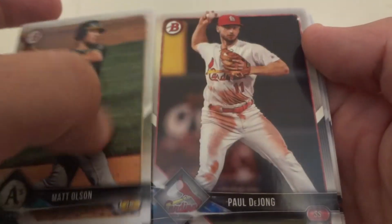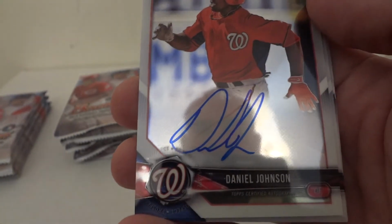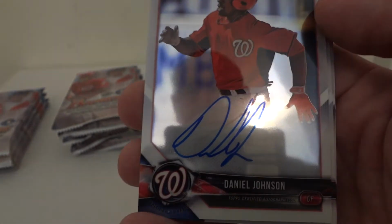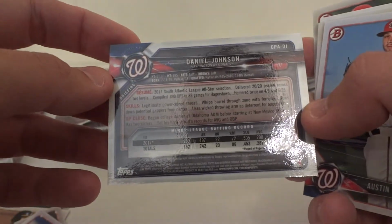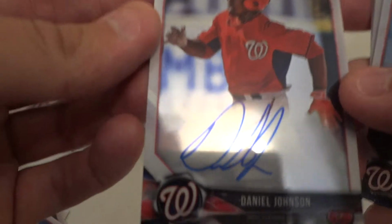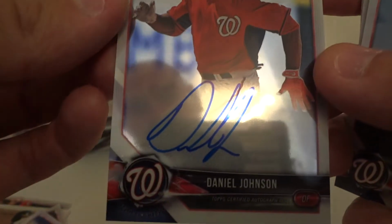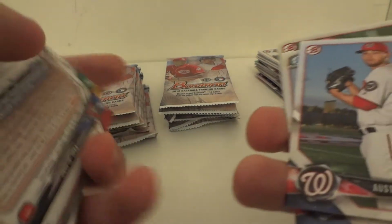Matt Olson, Paul DeJong. So there's my autograph, Daniel Johnson. I believe I got a few items of him signed already since he's in that. And like I said, my hometown team is a Nationals affiliate. So not a bad looking autograph. And the chrome autographs, I think they're harder to get than the regular paper autographs, I believe.